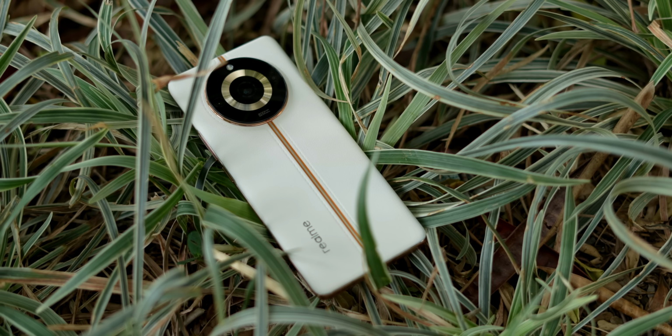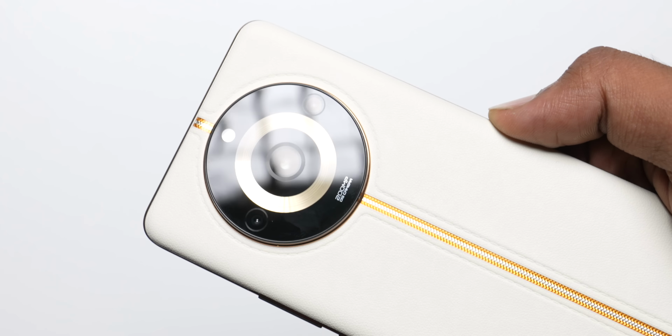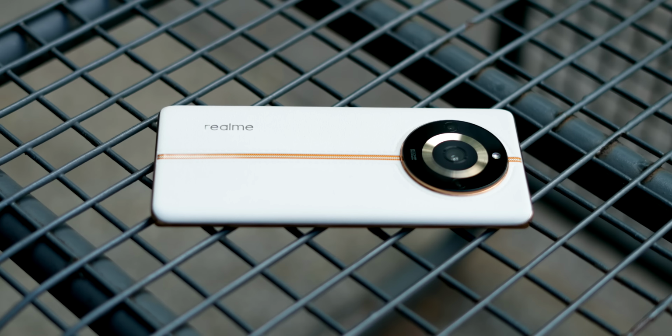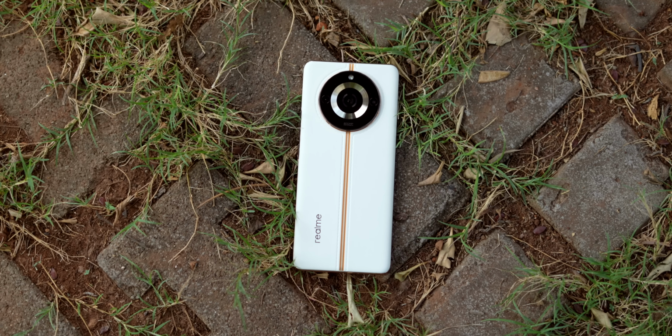And you know, there's this stitched exposed thread running right through the center of the back and it cuts through the camera module, which is this nice big circular camera cutout. I think it looks distinctive and is definitely a head turner. And this color is pretty nice too. It's this nice little cream color with bronze accents along with it.